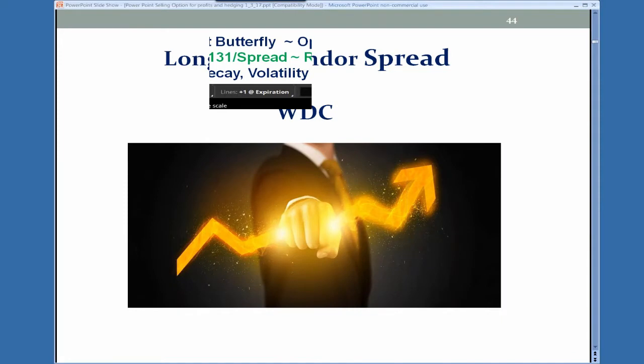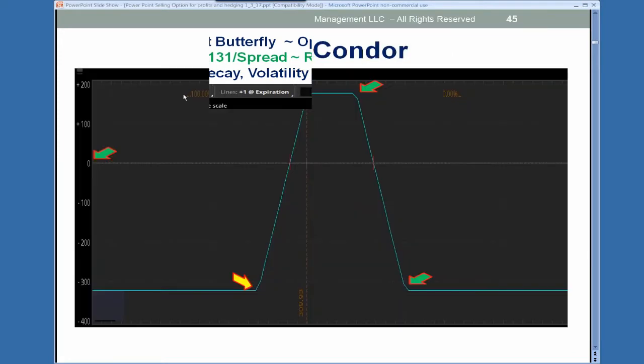So this is an example on Western Digital, okay. And so here's what the condor looks like. Instead of having that short strike share the same short strike, you're going to skip strikes. So here's, say, a long call debit spread, and here's the bear call credit spread. So the butterfly would have been like that, sharing this strike. But what we want to do is go further out and see if we can get a premium to create that structure, and that's what's called the condor. So it's not an iron condor. This is different. So this is what we call the long condor, and you do it with calls or puts.